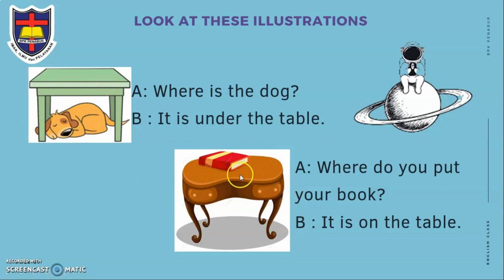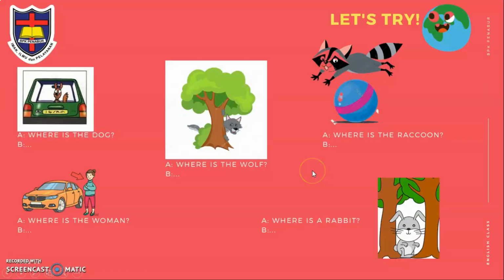And then the second one. Where do you put your book? Here is the position you can see in the picture. It is on the table. Okay, so for asking the position of something, you may use these kinds of questions. Where is the dog? Where do you put your book? Okay, next.